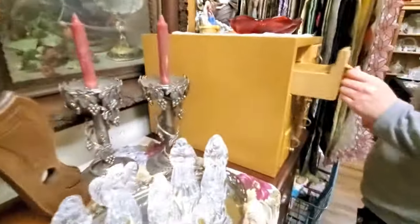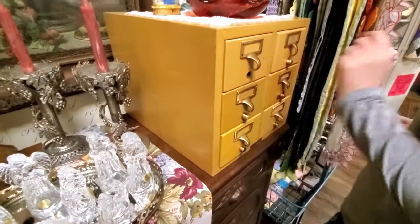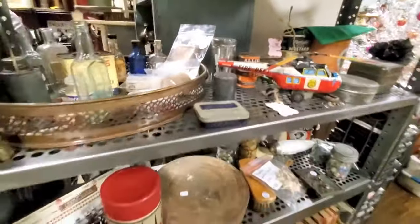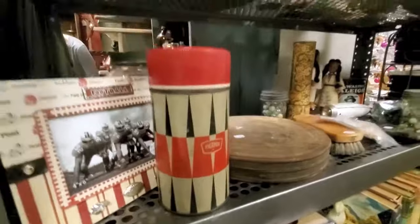Library card holder would be a little too specific. A lot of repurposed uses for that. That's probably it, and then back over to the table runners, which are under linens. This is almost retro, vintage collectibles. I remember this thermos.